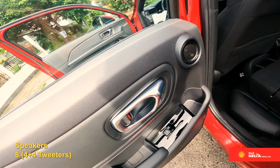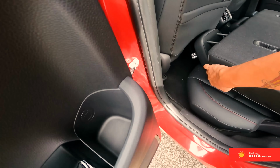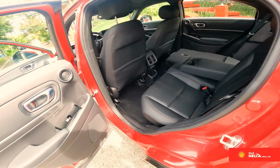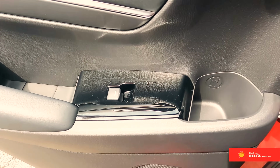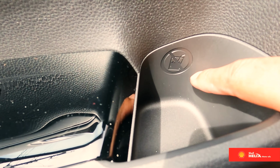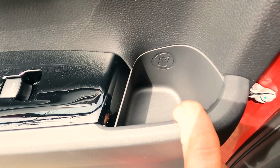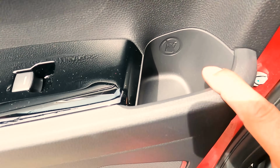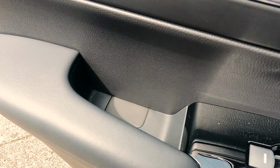I'm also digging our sound system. You got your little speaker over there, your tweeter, and you got your woofer over there. So actually yung sounds dito sa Honda is pretty nice. I must appreciate that. So in terms of space at the back, we have one here, although if you see the sign there, it's not used for cups. Talagyan niya ng mga anik-anik, maybe some keys, coins, you know, stuff like that.